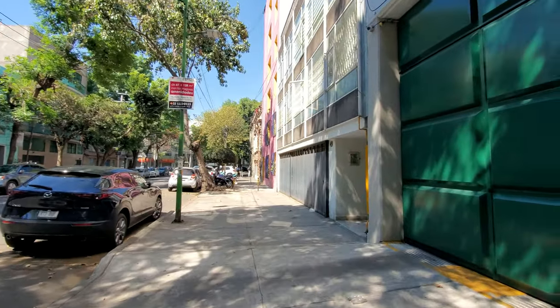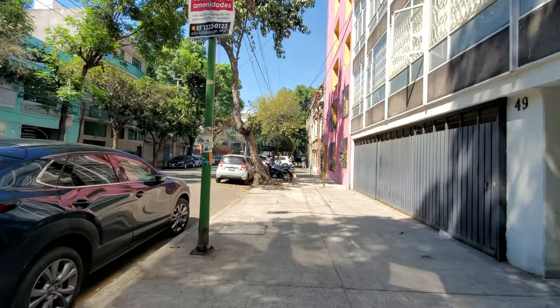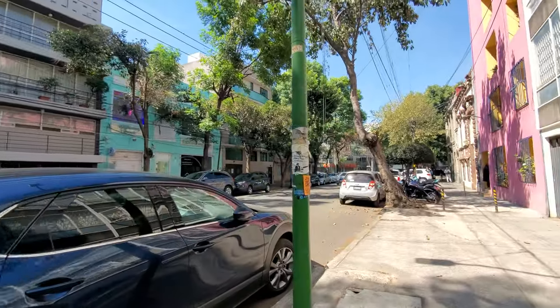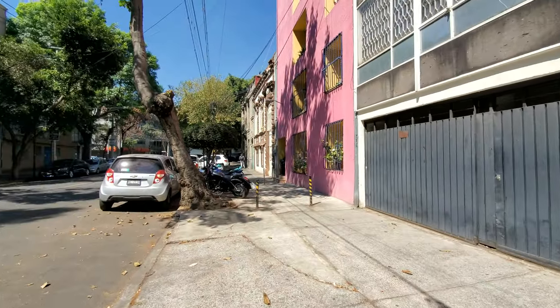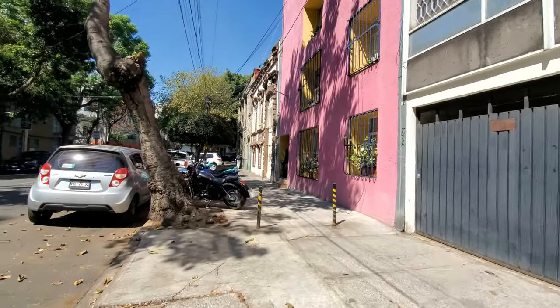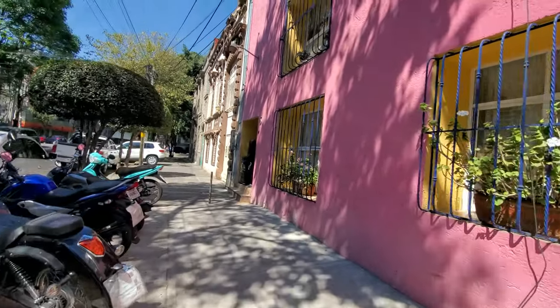It's really well located and quiet and calm and safe. You can see here so many buildings and a big building here. And I'm just walking a little bit here, so I'll show you a bit of the area.